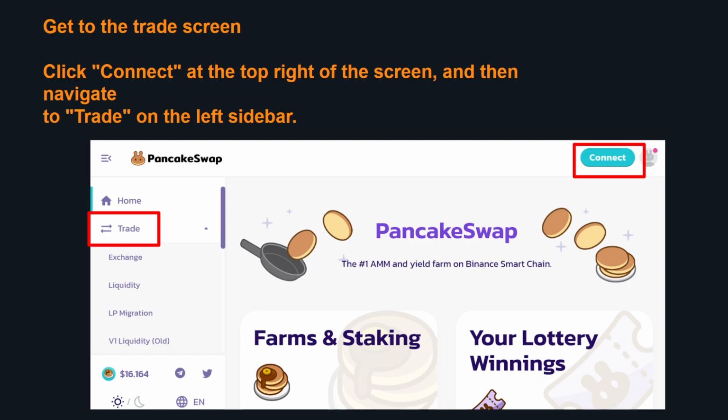Then once you're on PancakeSwap.finance, there's two things that you need to look out for. In the top right corner, there's a button called Connect. If you click Connect, it will prompt you to connect your wallet, in this case MetaMask. MetaMask will pop up, you'll be asked to type in your password, and it'll connect. You know that it'll successfully connect because you'll see a portion of your address in the top right corner. I don't think it's going to show the full address. I think it shows the beginning of it, just so that you know that you've actually connected.